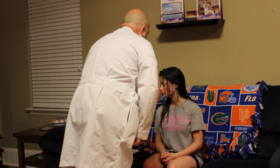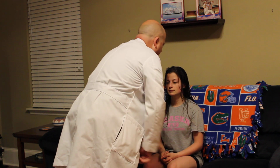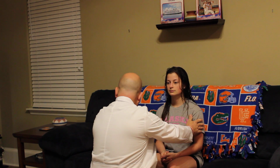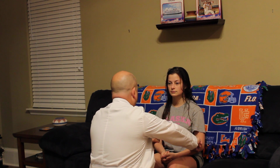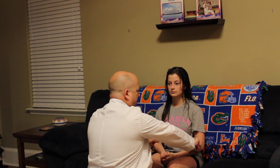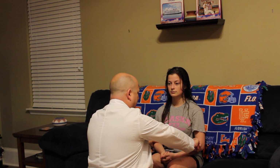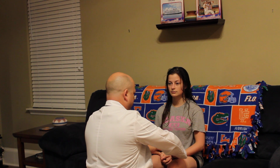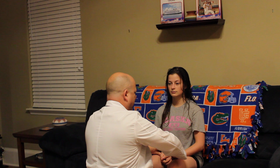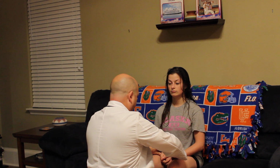What we're going to do now is I'm just going to go ahead and feel in here. We have warm temperature in both arms, as appropriate. I'm going to check your brachial pulses. The brachial pulses appear to be even, 2+, not weak, not bounding. Radial pulses are also equal bilaterally, 2+, not weak or bounding.